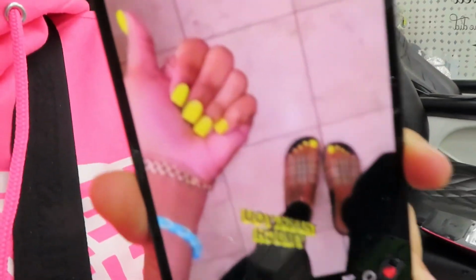I just got to the nail shop. Let me show you what color I'm using. I never got this color on my nails before. I matched my toe color, so it's gonna be something new, but I think it's gonna be cute because my feet are cute anyway.